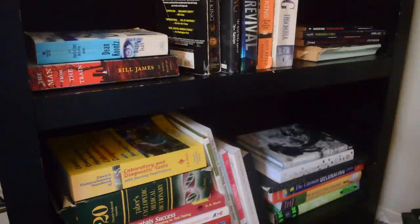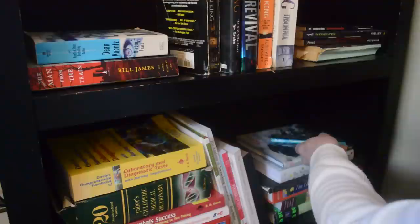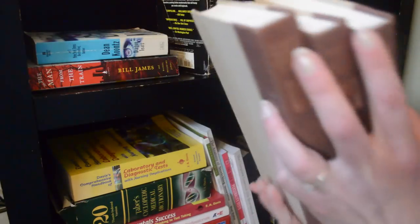Little exorcisms. Just going to go on top. And then the Sherlock Holmes.